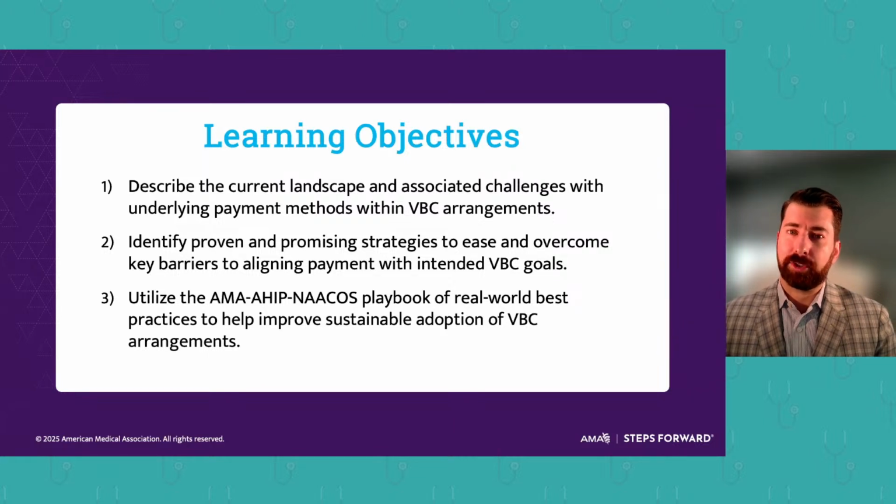Thank you so much, Alec, and thank you so much, everybody, for joining us today. We're really thrilled to have part 2 of this discussion around underlying payment methodologies within value-based care arrangements. As with part 1, we're going to spend some time describing the current landscape associated with challenges with these underlying payment methods, and we're going to be discussing specific proven and promising strategies to ease and overcome barriers to these payment strategies. And then lastly, we'll be referencing our playbook, which includes real-world best practices that help healthcare organizations sustain and adopt value-based care arrangements wherever they may be in their journey.